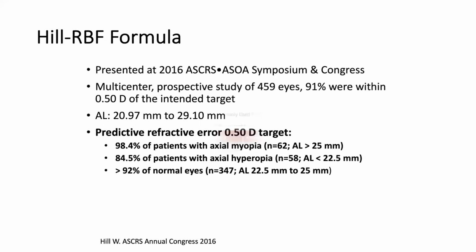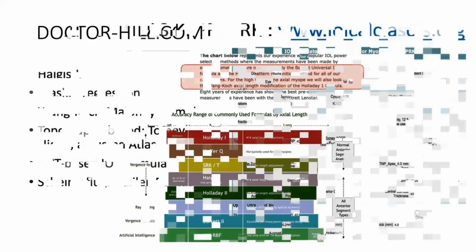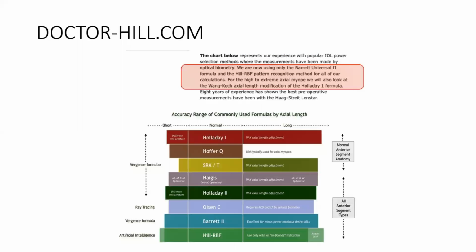So when you actually go to Dr. Hill's website, it demonstrates that for very long eyes, it actually preferentially uses the Barrett Universal 2 as well as the Hill RBF in order to look at the calculations, and it takes into consideration the Holladay 1 optimized axial length.